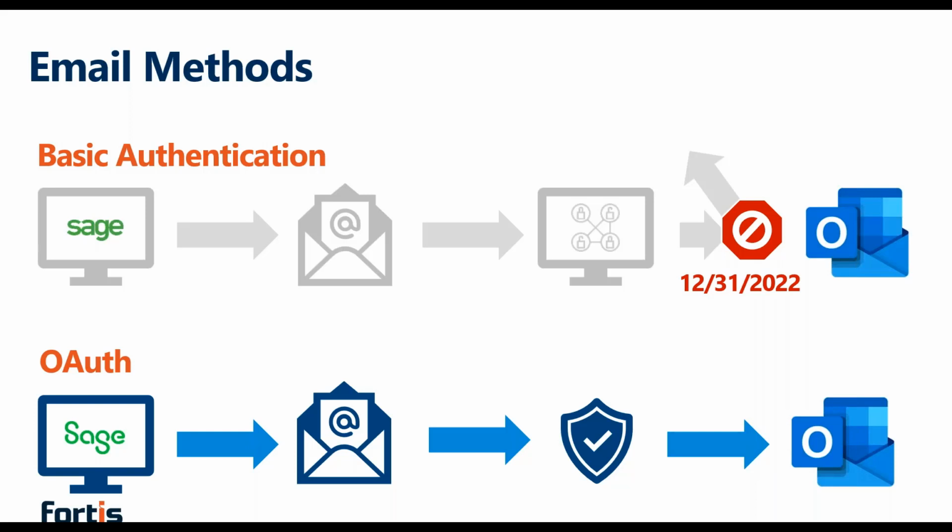What is basic authentication? Basic auth sends your username and password with each document being sent out of Sage via email. Microsoft has deemed that this is not secure, so they are adopting OAuth as the replacement for basic auth. OAuth is an open standard authorization framework or protocol. It provides apps with the ability to secure designated access.